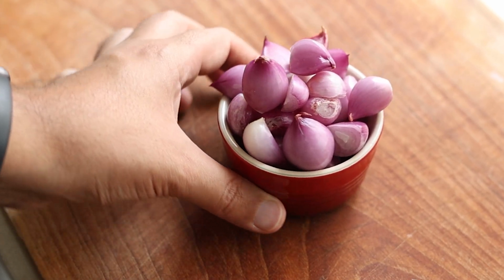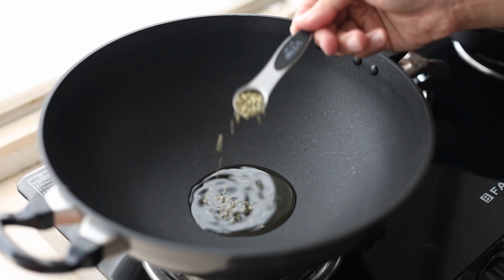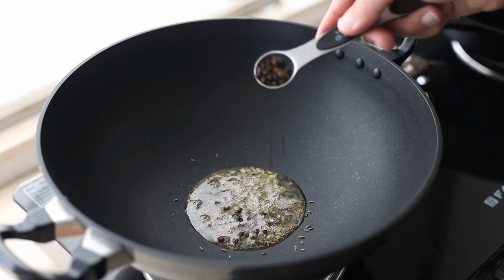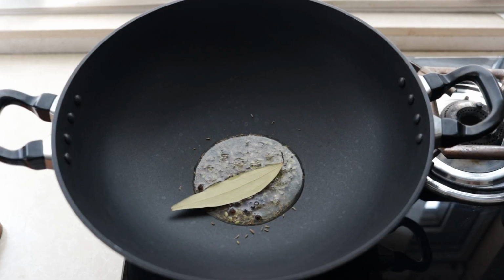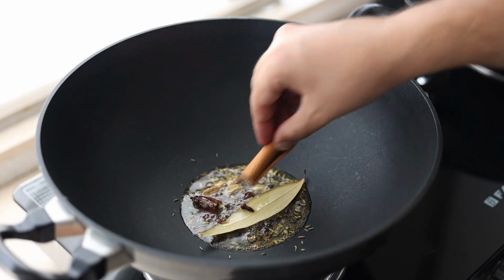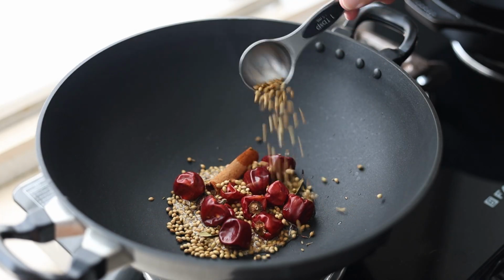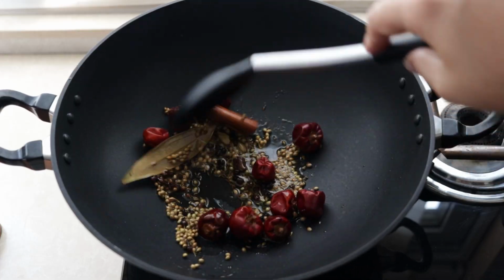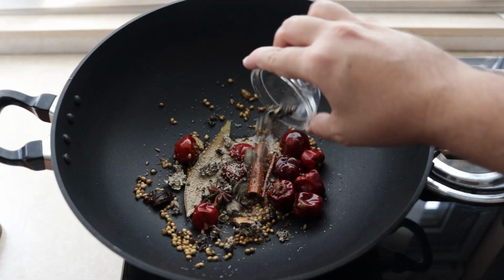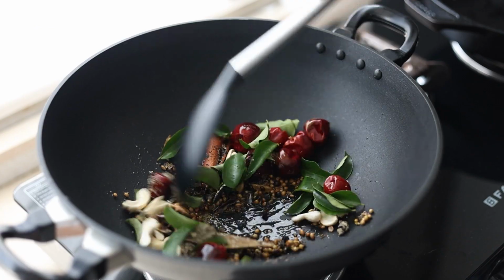To make this recipe, I get my karai on the stove and I heat up a tablespoon of sesame oil. To that, I add fennel seeds, cumin seeds, whole black peppercorns, a bay leaf, cloves, green cardamom, black cardamom, cinnamon stick, the dried mundu chilies, coriander seeds, a star anise, white poppy seeds, the Dagad Phool, some cashews and curry leaves. And now just fry all of that.